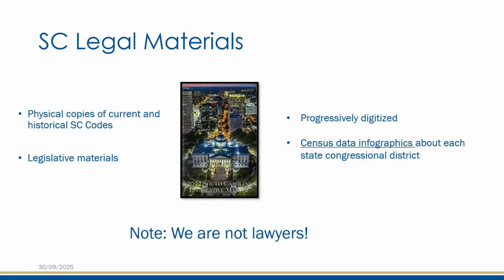And we also have a page of census data infographics about each state congressional district. I'm going to click on that and see if we can, let's see, Google Chrome. Okay, and so now I'm going to share here and show you.